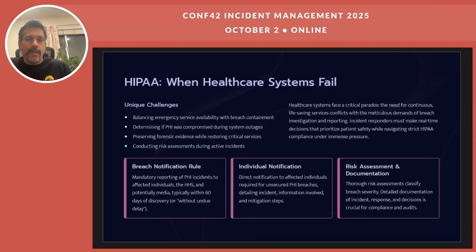It also mandates that forensic evidence is collected while restoring critical services, and conducting risk assessments during active incidents. The breach notification rule from HIPAA mandates that any breaches involving PHI are reported to HHS and potentially media, typically within 60 days.